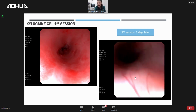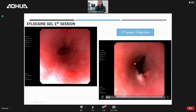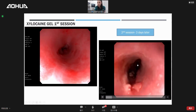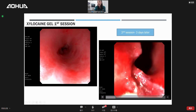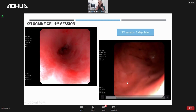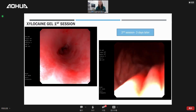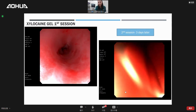Yes, the stricture has reformed and we had to dilate it again, but not in the initial form. This was easier this time. We have caused all this rupture now with a bigger balloon. This time we got in with a bigger balloon, and you can see the rupture that we caused. When you see it, you say, oh my God, I have ruined the whole esophagus, but the esophagus is healing so well in 2 or 3 days' time.